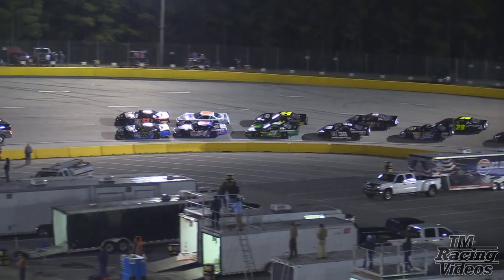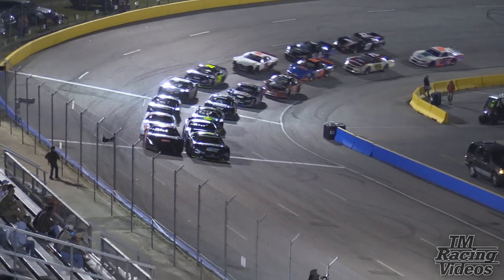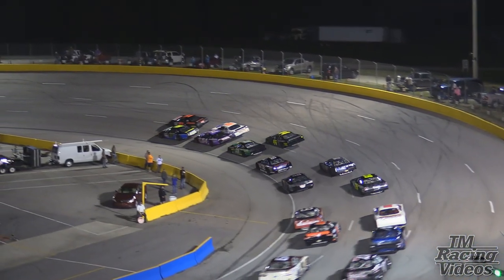Inside row of number 2, that's the 54 of Michael Foes. On the outside, starting in the second 50 lap feature, that's the 51 of Chris Chapman. And on the pole for the second feature, that's the 18 of Bradley McGaskill. As they take the green flag, it's side-by-side racing going down into turns 1 and 2.